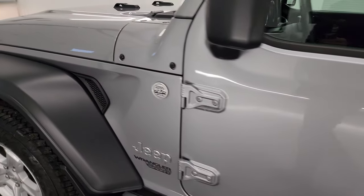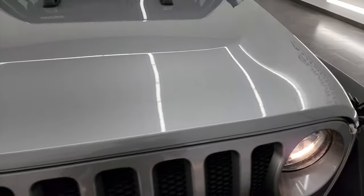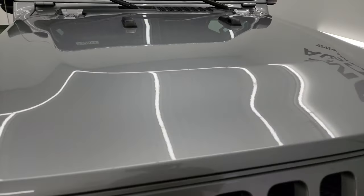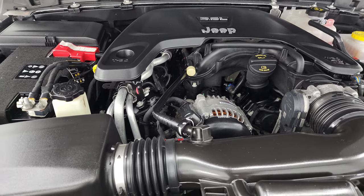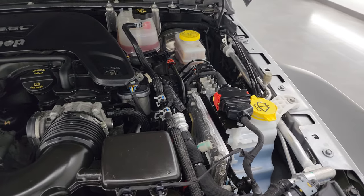I would personally like to thank you for checking out the video today, and hopefully from this HD video, you've been able to verify the quality, condition, options, and of course, cleanliness of this Wrangler all the way around, inside and out. Under the hood, we have the 3.6 liter Pentastar V6 engine. Engine bay is very clean. Runs very smooth, 285 horse, 260 foot-pounds of torque.